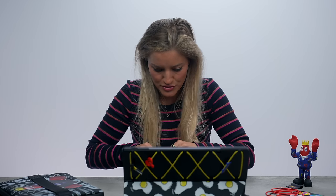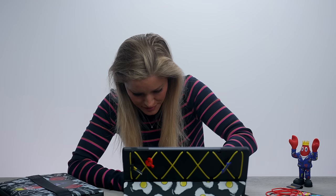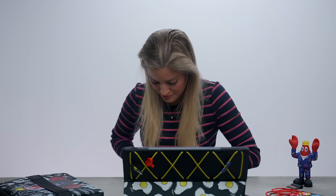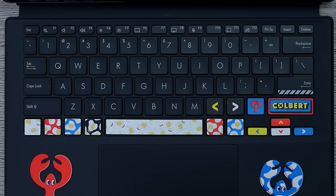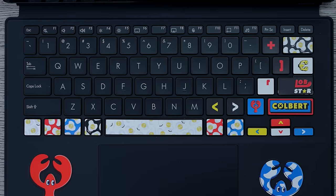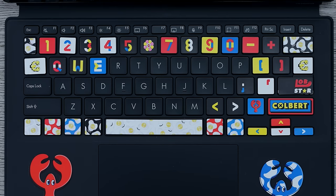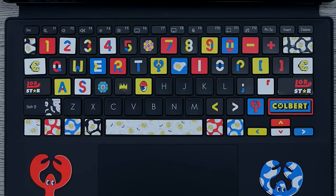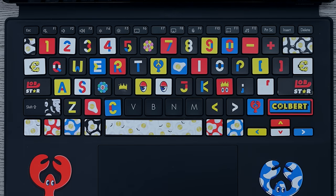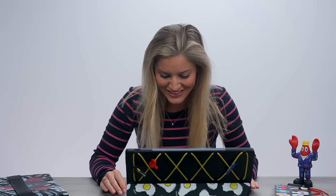The good news is these aren't super sticky, so they're very easy to put on. I was worried for a second that this was gonna be very difficult. It's actually not. We did it! All of the keys are covered and they look incredible.